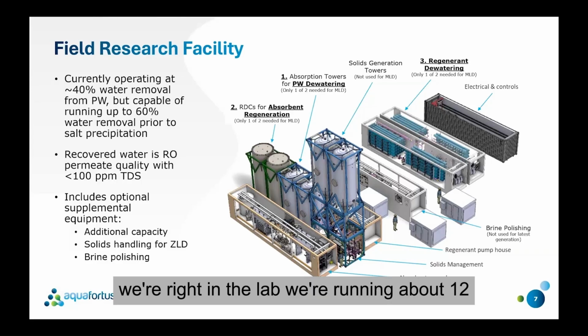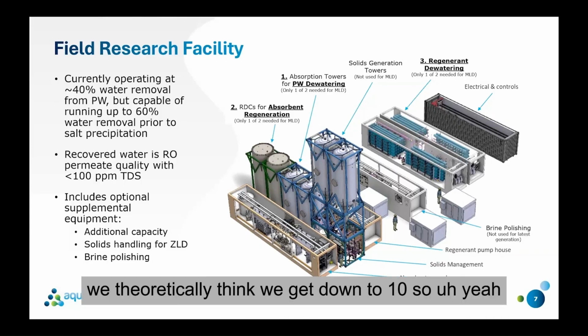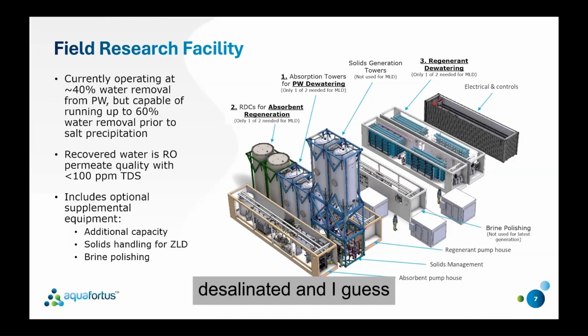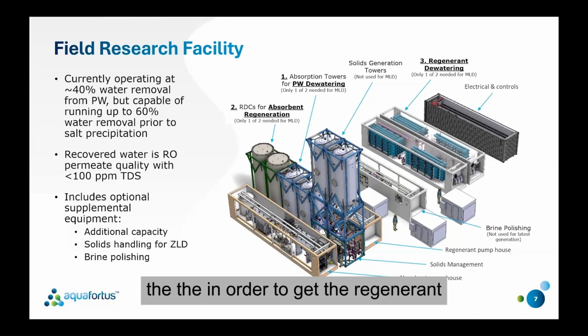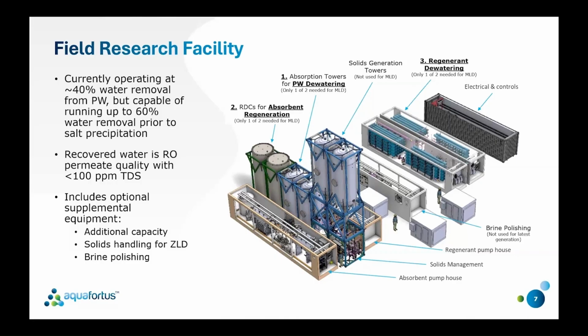In the lab, we're running at about 12 kilowatt hours per meter cube desalinated. And we think that is a real number we're actually running. We theoretically think we can get down to 10. So, yeah, that's kilowatt hours of electricity per meter cube desalinated. And yes, it's pumped energy, exactly. I didn't get into this, but in order to get the regenerant and the absorbent to mix, we do require a little mechanical shearing, but that's a fraction, like single digit percent of the energy, mostly pumping energy.